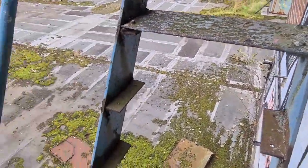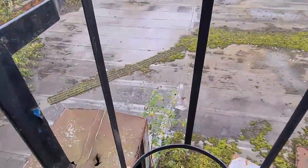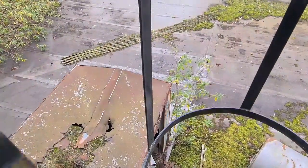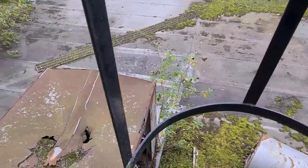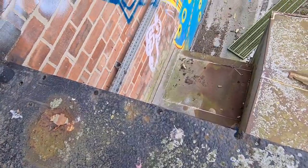So, that was that anyway, people. Hope you liked that one. Crazy little explore. Just making my way back down these stairs now. So bear with me a minute while I try and get down without breaking my neck. There you go. I'm down. Man's getting down the ladder, as you can see me.